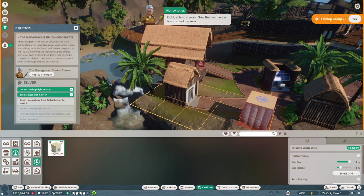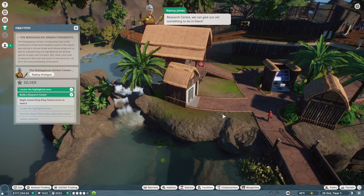Splendid work. Now that we have a brand spanking new research centre, we can give our vets something to do in there. Oh, by the way, it's worth noting that the vets will only do research when they're not required to do any other jobs. That said, you can change what jobs a vet does via their information panel. But let's not worry about that just now.